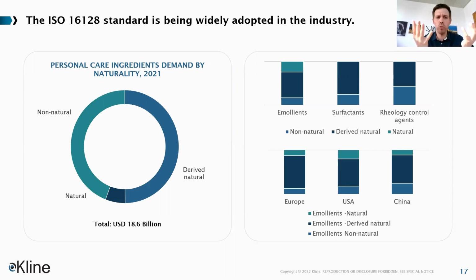So overall, we can see that the market for natural, for what the ISO standard considers a natural product, is still relatively small, but that derived natural product represents the largest category, and that together derived natural and natural represent roughly 60% of that 18.6 billion market that we're looking at. The rest goes to the non-natural, which we would have called synthetic in the past, but the standard calls those ingredients non-natural.